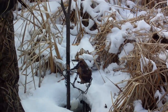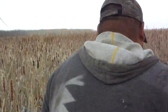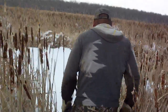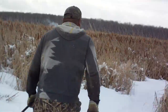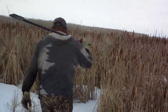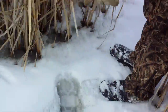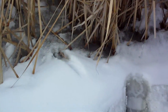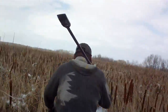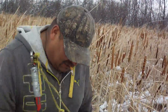Now we got ourselves a rat. We'll get him on the way back also. We got a couple more to check here. This track here, that's a mink track, a mink pass here. I've been having lots of trouble with him. Here I got another pole trap. We'll see how this one turns out.